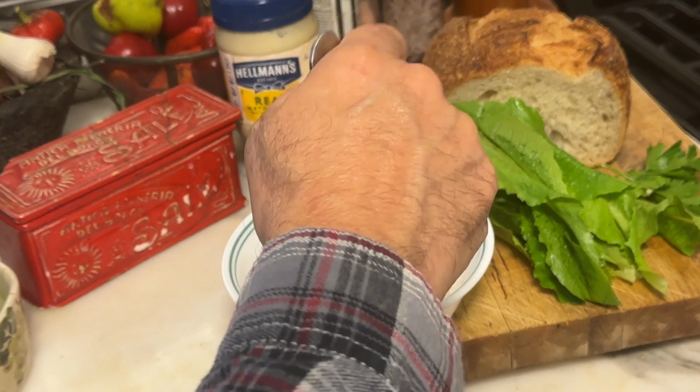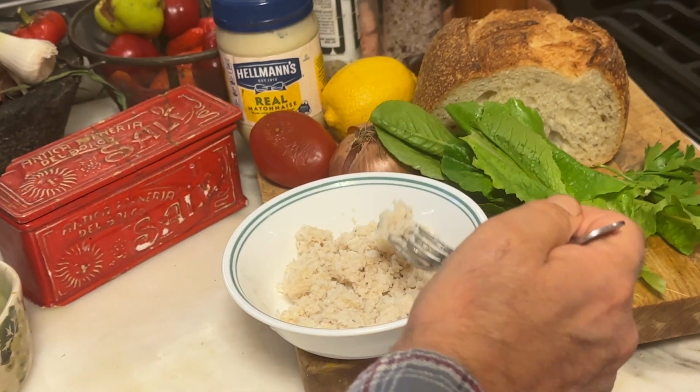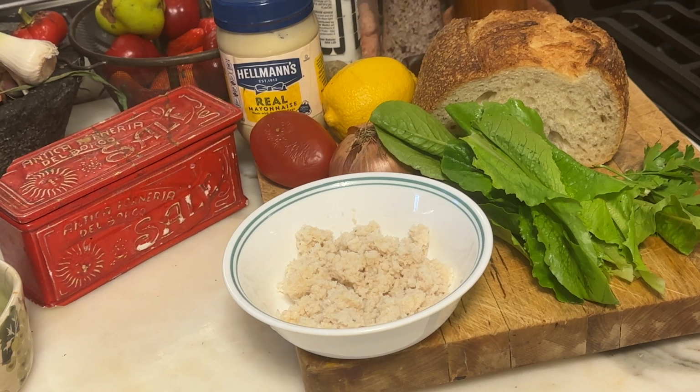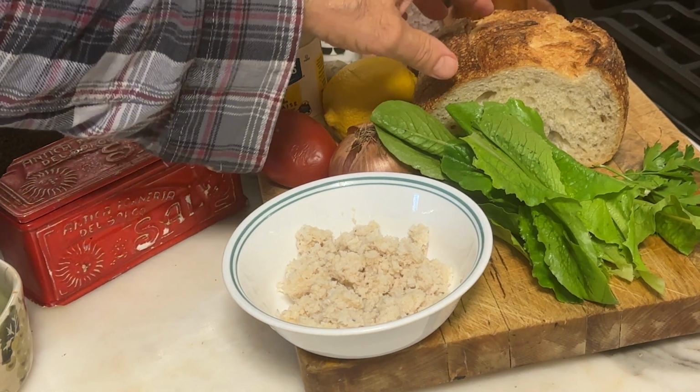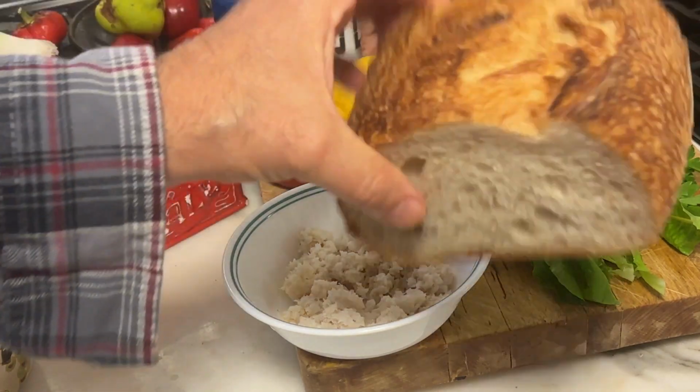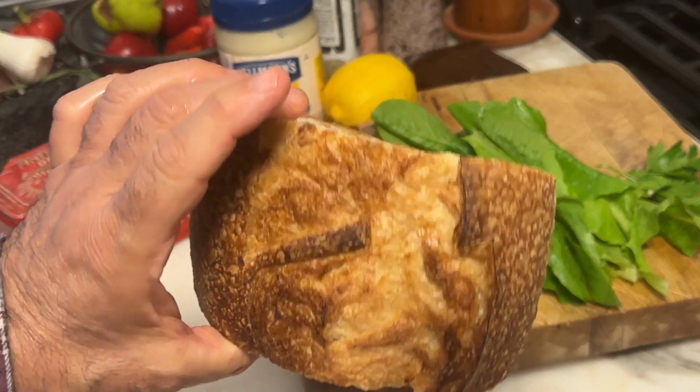Now listen, this is not like your lump crab meat, which costs, but it's got the crab flavor. So we're going to make a little sort of a crab salad. And the reason I thought of this is over the weekend I picked up this beautiful loaf. They call it the San Franciscan or the San Francisco from Bread Alone.